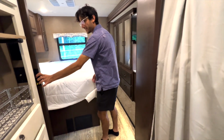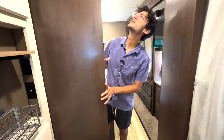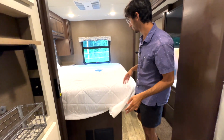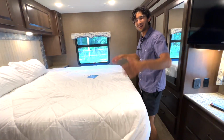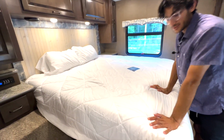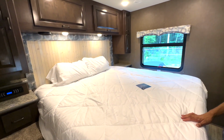Okay, so the bedroom has its own double pocket door here because it's a big wide entrance into the back of the coach. They automatically lock in and out of place. And we're met with our king size bed here. This bed was actually just put in brand new. This is a brand new mattress, only a couple months old.